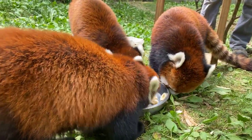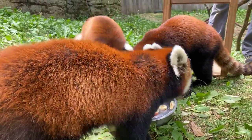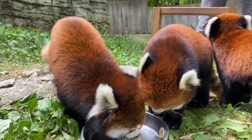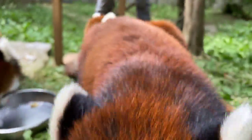Katie asked, what is their lifespan? They live to the mid to late teens. There was one in Japan that lived to 25. In the wild, it's much less than that, but in captivity, mid to late teens. We had one here, she was 17 when she finally passed.